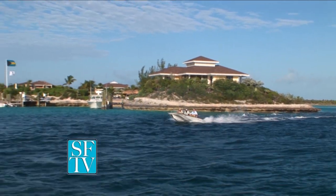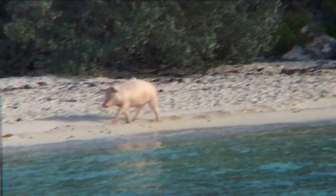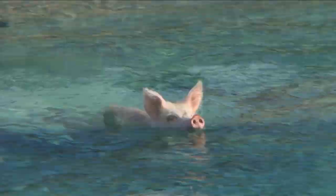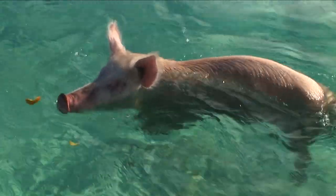On our way out on day two, Cliff took us by a deserted island whose only residents are some wild pigs who love the food all the tourists bring them. But they have very sharp teeth, so if you happen by, don't try to feed Piglet. You might end up missing a finger.